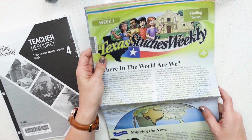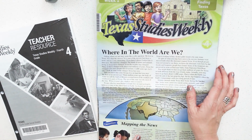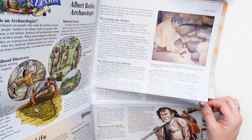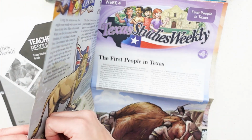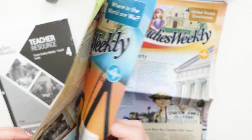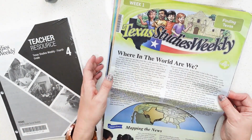This is what we're going to be using. I'm so excited. It's full color. It's grade 4, as you can see. They have other ones, but they're more social studies up to this point. We're going to be doing both the history and, oh my gosh, guys, this is so exciting. The Ancient Times History Quest and this Studies Weekly Texas History for both kiddos. So we are so excited to have gotten these in.